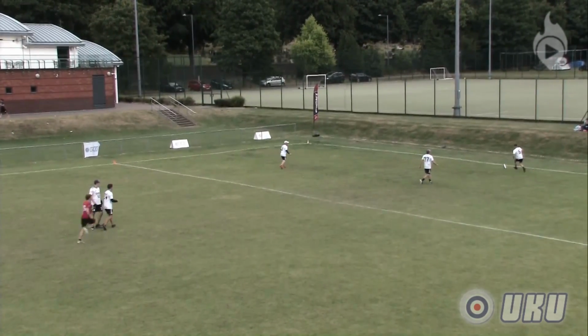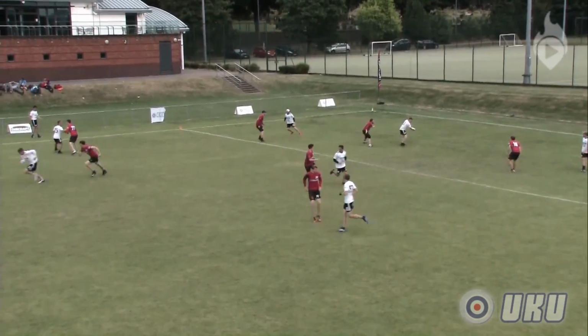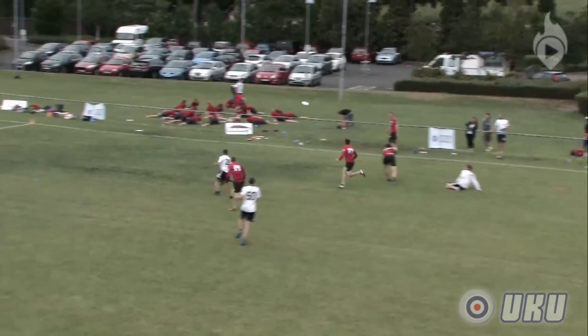Oh, the disc bobbles off Bevan's hands straight away. It's Dathan that goes to rescue, as though Bevan really couldn't be bothered to go and fetch it from the back of the end zone. But he's forward to Barak. Reads it well, brings it down.